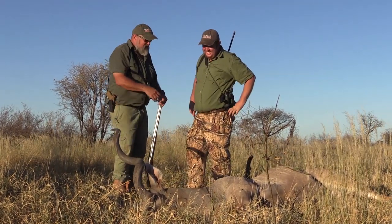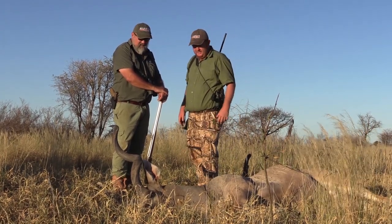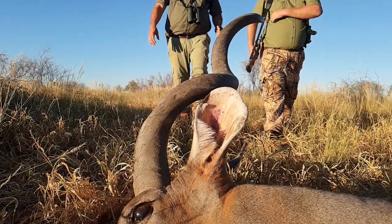And that first shot was a difficult shot, eh? Yeah, off a branch. It was rushed as well. Obviously, and he was moving when you shot. I mean, what an awesome, awesome hunt.